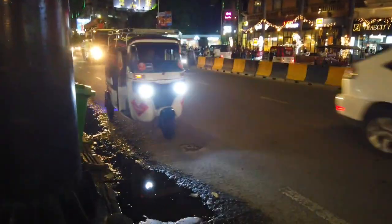Got all the clothes, so now it's time to grab another tuk-tuk home and take a look at all the goodies, and I'll show you each item and how much it costs, and how much I saved overall by waiting for a sale. Let's go check it out.